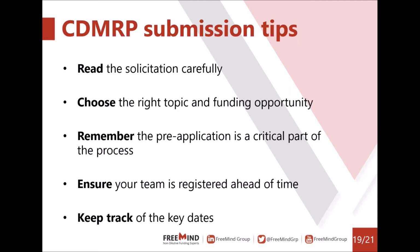Also, make sure that the team is registered ahead of time. When you're submitting the pre-application, with some mechanisms, you can have an expedited registration process. Again, this is done through eBRAP. But when you're submitting the full application, you need to go through the full registration process. Make sure that you are budgeting in time to do that correctly. Our advice is to actually start with the registration process, to make sure that if you do have problems, you have enough time to talk to the support team of the eBRAP system, of the CDMRP programs. They are great, they're happy to help, but you really don't want to do that 2 days before the submission, to make sure that that's not the thing that's holding you back.